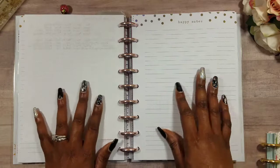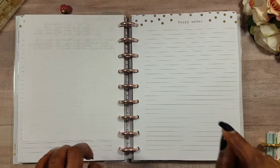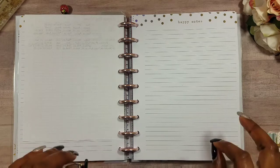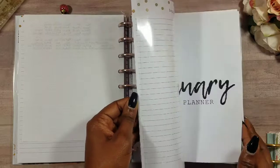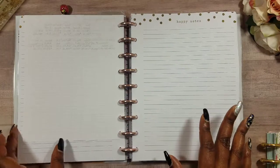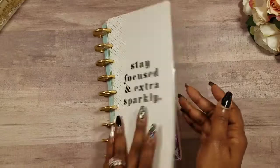But I did want to go ahead and show you how I'm going to be setting up for March, because I have already started to make sure that some of the bills have been paid for March, and my husband has also done the same. So I wanted to make sure I had an opportunity to have that finished so that I could fill that out.